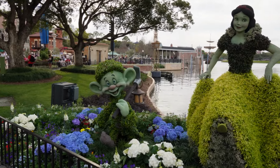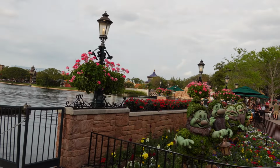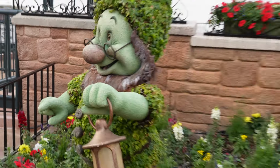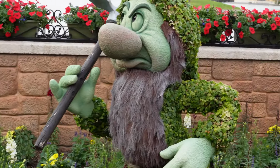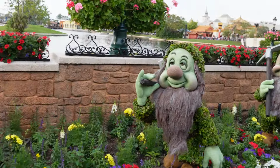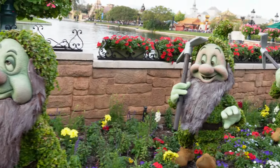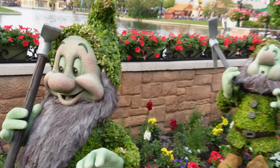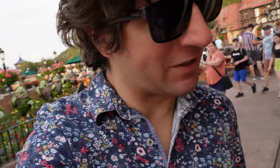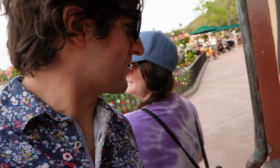Over here in Germany, there's Dopey and Snow White, and right across from them are all the other dwarves. Of course, he still looks so much more hilarious than previous years, but there's Doc, and Grumpy, and Happy, and there's Sleepy, and Bashful, and then of course Sneezy. It always takes a while to film these topiaries, but I did it. Brennan, you've been so patient, thank you.